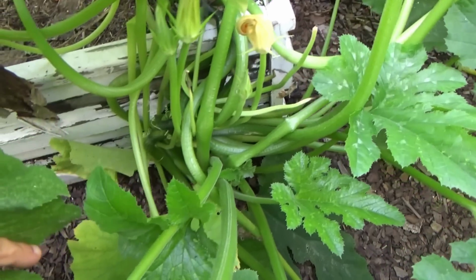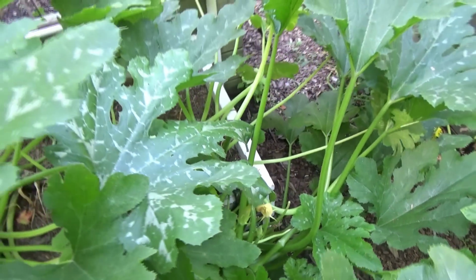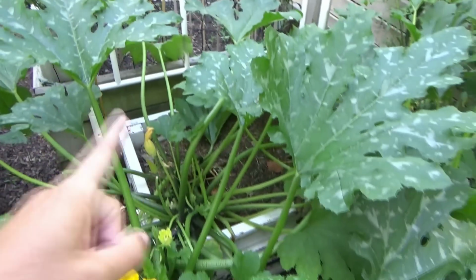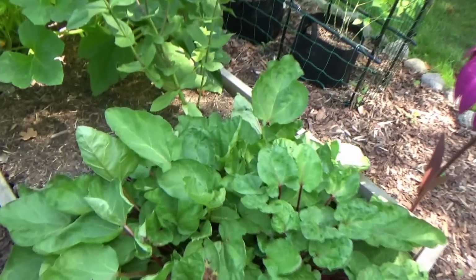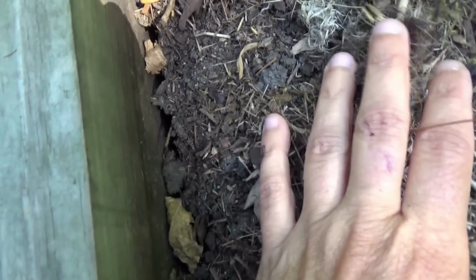It's covered in bees, so I do have to be super careful. But this one over here is a striped one. It is definitely not the same variety as this, and it was from the same seed packet. I'll show you where I have some others planted. Oh, my poor rhubarb. But look how dry. Look at what the soil does, how it pulls away.